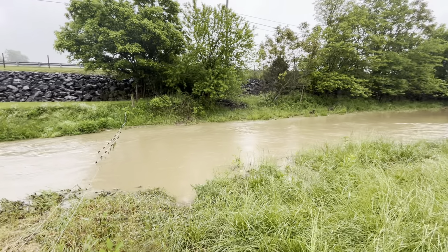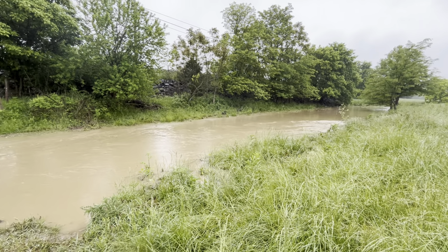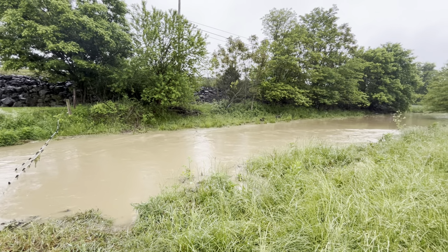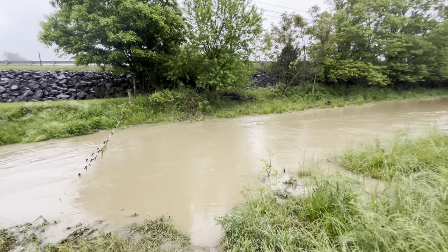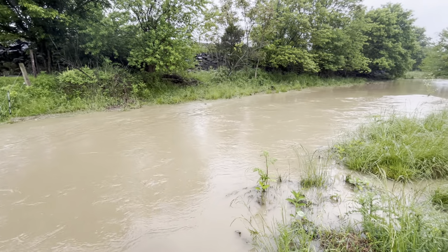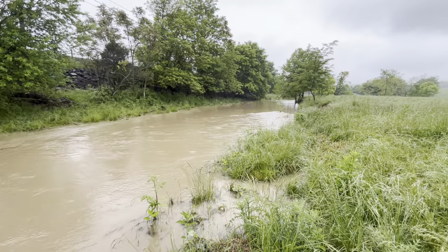Sheesh. But take a look at that water. Not real clear, is it? It's pretty brown. Now, if I were to guess what that is in the water, what do you think it is? I'd say it's dirt, topsoil. Correct me if I'm wrong.